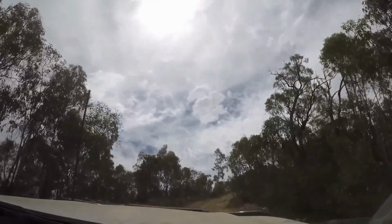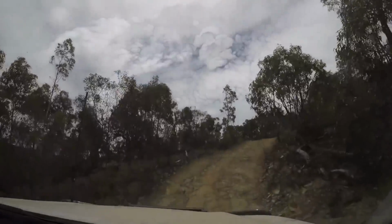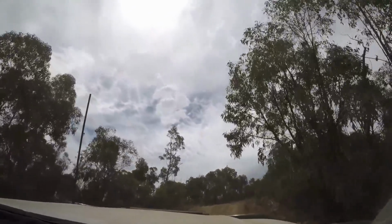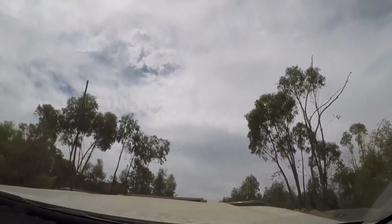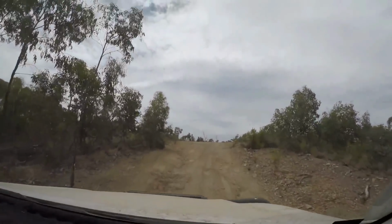This is definitely a hard track. You always see that there's nothing in the High Country too hard. If your car doesn't have a rear diff lock, I'd seriously consider not coming up this track. Oh, thank Christ for that. We're here.